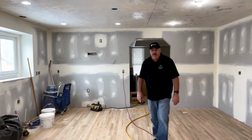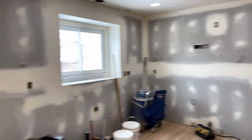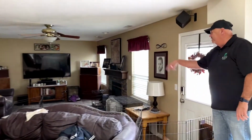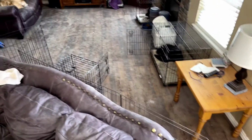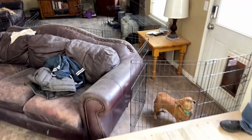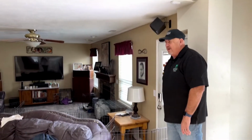I'm going to have Jessica pan over this way, and you'll kind of see why we call this the kennel house. We've got 5 dogs. 1, 2, 3, 4, 5. And they're all just kind of hanging out here. The homeowner had to put this fencing up to keep them out of the way while she's at work. Some of that dust is ours, but they also track in a lot of stuff.